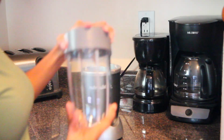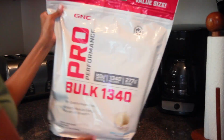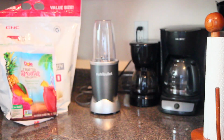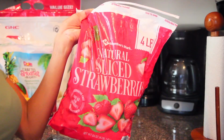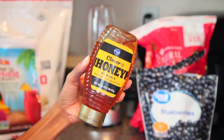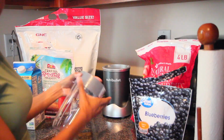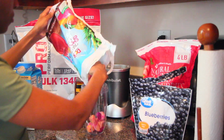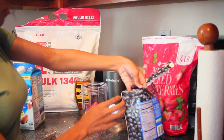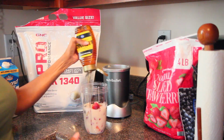Okay, so next I'm making my smoothie for the day. The blender I use is the NutriBullet. It's my absolute favorite. I'm using the GMC Bulk 1340 whey protein. This is supposed to help gain more weight as well. You're supposed to use 2 scoops in 2 smoothies a day, but I honestly just use 1 scoop in one of my smoothies because it's far too thick for me. I'm using the tropical fruit blended with dragon fruit smoothie blend, and then I'm adding some frozen strawberries, frozen blueberries, and honey because this adds more flavor, and vanilla almond milk. I blended this all up and then I just drink it with a straw.